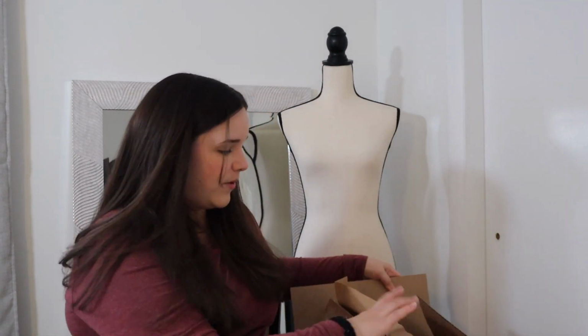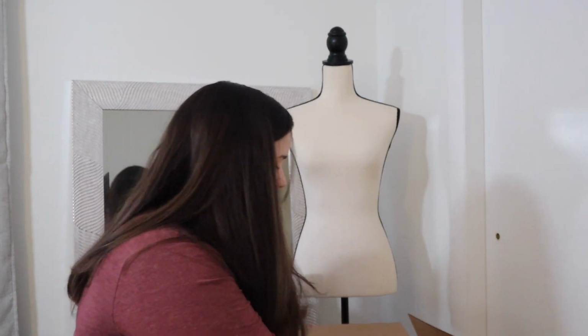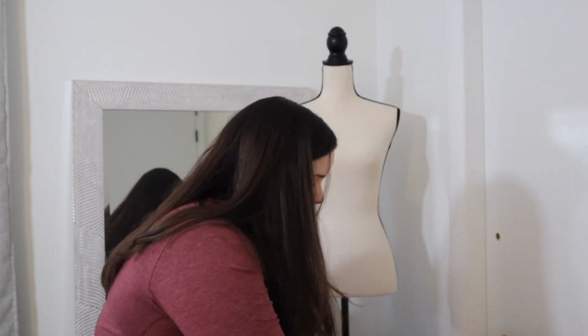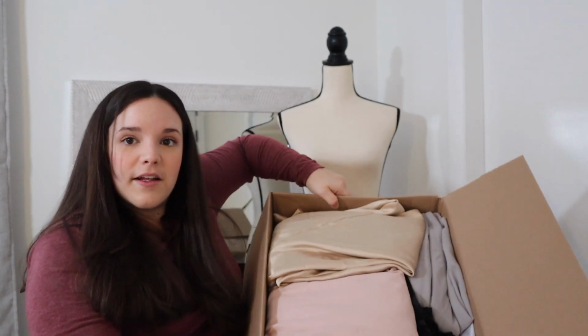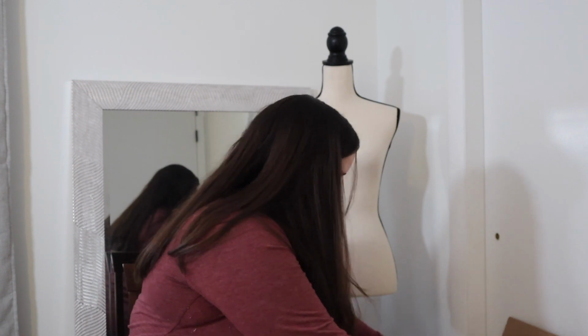Okay, so it does look like I just got a box with everything in it. Let me see if I can lift it a bit here so you can kind of see what it looks like. The clothes are just stacked in there, but there was a piece of paper over so that I didn't cut through it, and also kind of just to protect it a little bit from the damage of a cardboard box. Alright, so let's jump in.